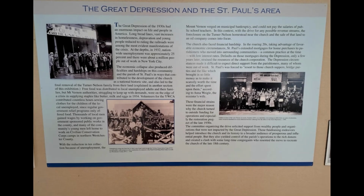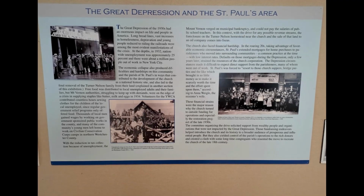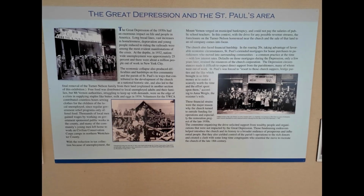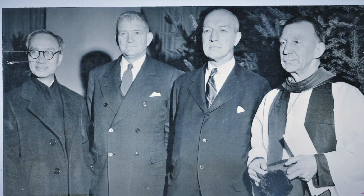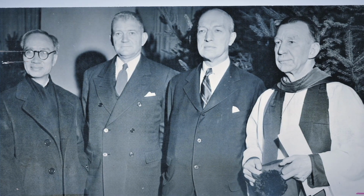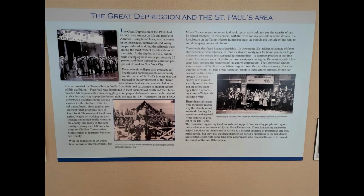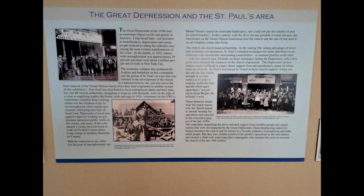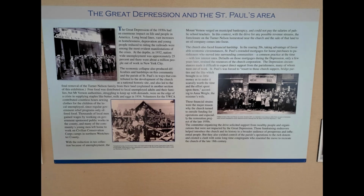Read about the Great Depression and the St. Paul's area, which suffered along with the rest of the country in the 1930s. With so many parishioners facing financial strains, the church turned to outside funding for operations and especially the restoration project of the late 1930s. Those efforts introduced the church and its history to a broader audience of prosperous and influential people, but they also yielded control of the parish's operations to the rich donors and created a clash with some longtime congregants who resented the move to recreate the church of the late 18th century.